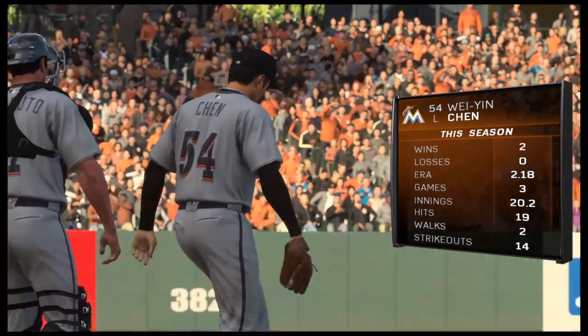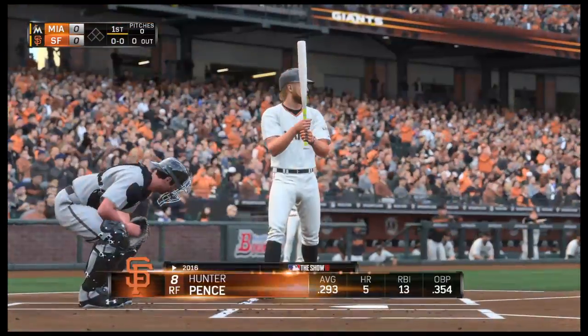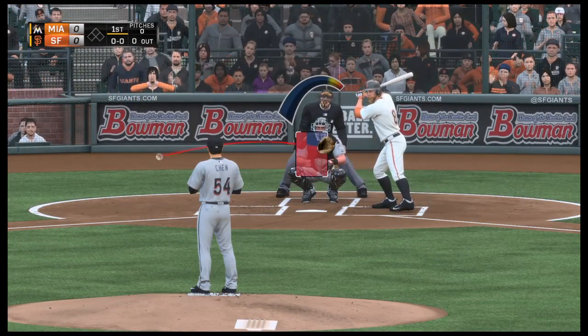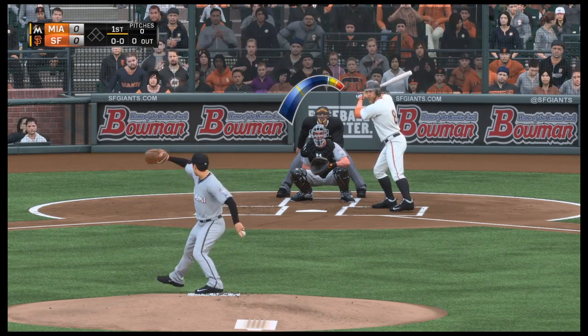Wei-Yin Chen gets the ball for Miami in this one. What's your take on him, EK? Well, guys, not a big strikeout pitcher here on the mound, so expect to see a lot of balls put in play, defense being very involved. Should be fun to watch.